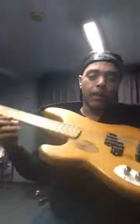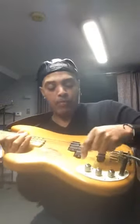You want to kind of get into that tone. I like to have a nice, warm bottom end and a little bit of a crisp mid-range. So I'm playing what I guess I call a P bass special kind of setup. Volume for that pickup, volume for this, and then overall cover with my tone.